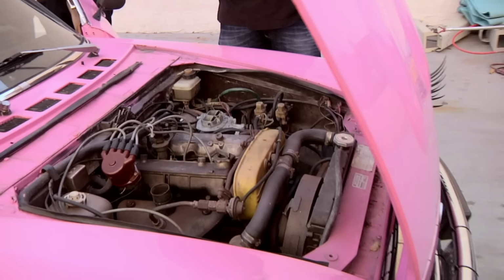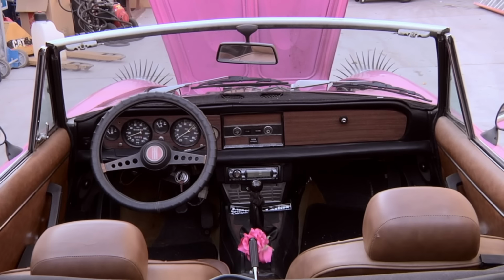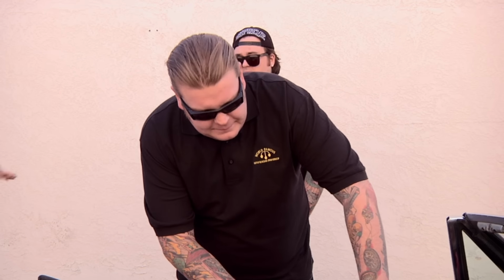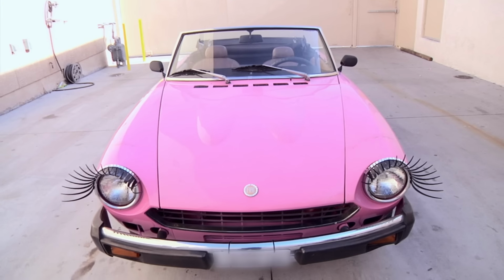Look at it. It's an old car. It's a classic. Fiat is making a comeback these days. I mean, you got J-Lo driving around in a Fiat now. Absolutely. I love it. If Ellis can have a pink Cadillac, I can see Big Hoss just hanging out the window, cruising down the strip in his pink Fiat right now.